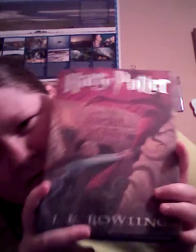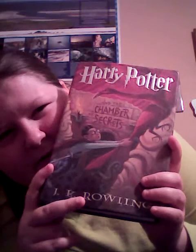This book is the second book in the Harry Potter books. It's called The Chamber of Secrets. Harry Potter and the Chamber of Secrets by J.K. Rowling. Everybody knows this book. And I've already read all the books, but I never bought any of them. So, yeah.